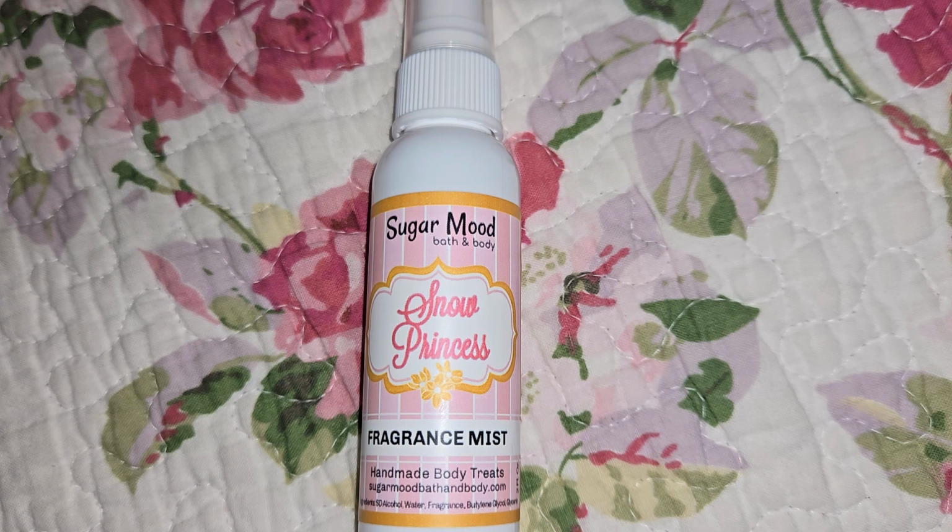And this one, you initially think when you first spray that, wow, this is going to be really strong. But it doesn't really project or last. It becomes a close to you type of scent that does linger on more than Vanilla Bean Swirl. So this one I would say lasts 4 hours or so before you need to touch up.